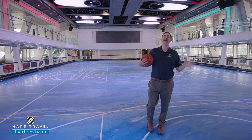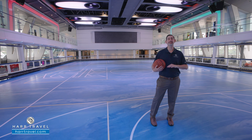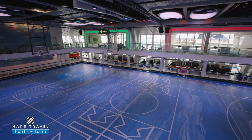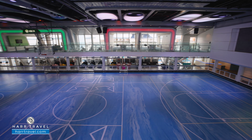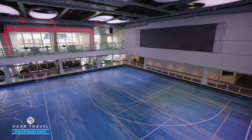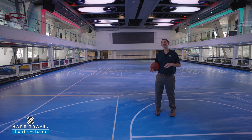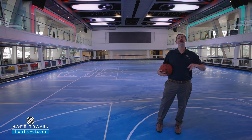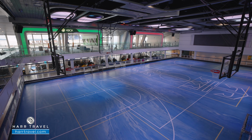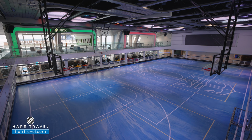Now, one of our guests' favorite features on board this class of ship has always been the SeaPlex. This is an enormous indoor zone dedicated to family fun. You're gonna find the full basketball court here. Of course, they set up several different courts, all different games, dodgeball, gaga ball. You'll even find them roller skating in here or rocking out to a big party. There's all kinds of speakers. You've got the full screen on the far side as well. So you can see it's a truly diverse space.